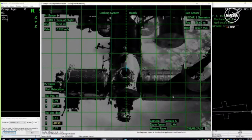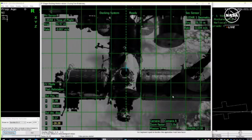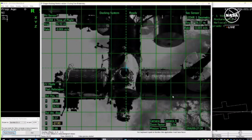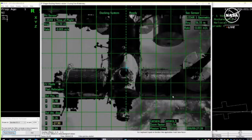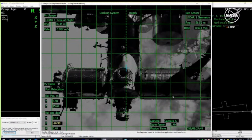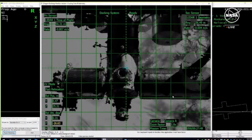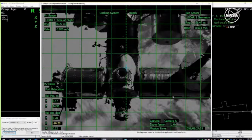And that midpoint has been reached as Dragon continues to swing up above the International Space Station. The next major milestone that we'll look towards is when Dragon is aligned to the docking axis. That essentially means Dragon is pretty much right in line with where it is slated to dock. Again, this is a fully autonomous operation this morning. Dragon is utilizing its LiDAR system to align with the docking axis and make its way up and above the International Space Station and provide that guidance for it.